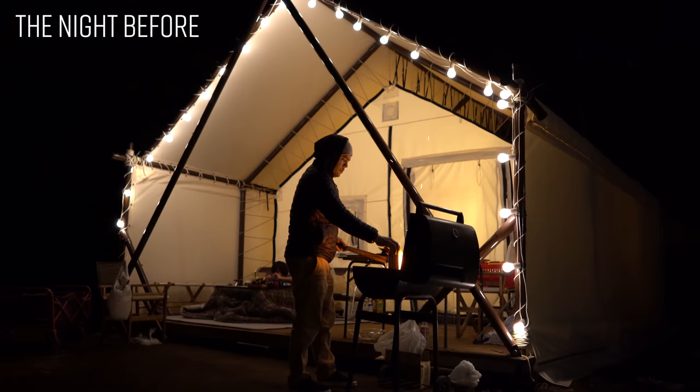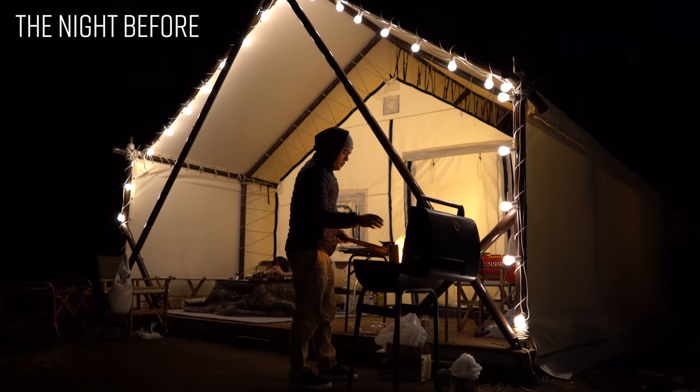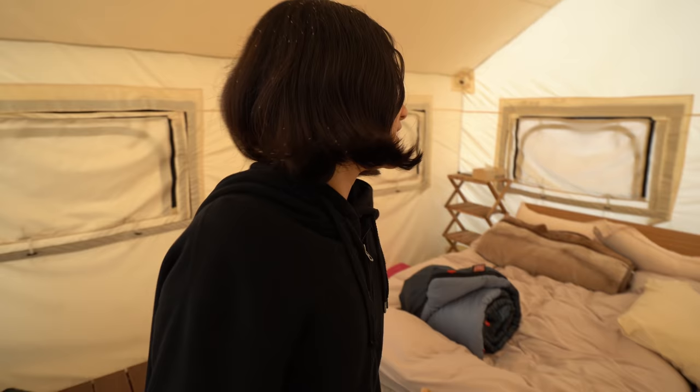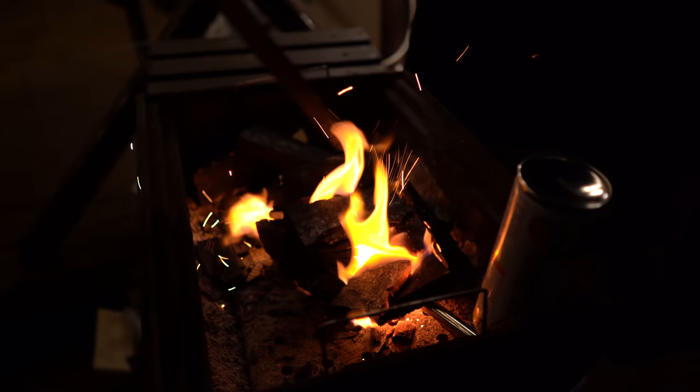Aiko, where are we right now? We're at the tent right now. We slept in these beds. So was it cold inside? Inside here? Yeah. It wasn't that cold because we had the heater. What's the temperature outside right now? It's like 0 degrees.